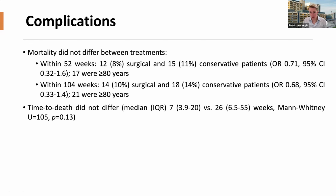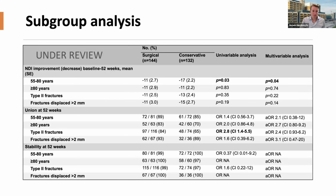It's of course an elderly population. This is death by any cause. So it's not surprising that they die, and at least we didn't see a relevant difference between the groups. The time to death was skewed as well, but it was not statistically significant. There was not a statistical difference.